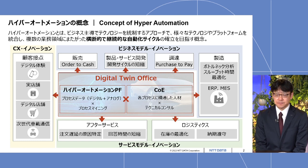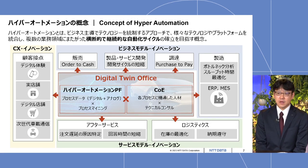Firstly, about hyper-automation. Hyper-automation is a concept coined by Gartner to denote cross-business processes automation. We define hyper-automation to encompass not only the technologies, but also the organization that controls those technologies.